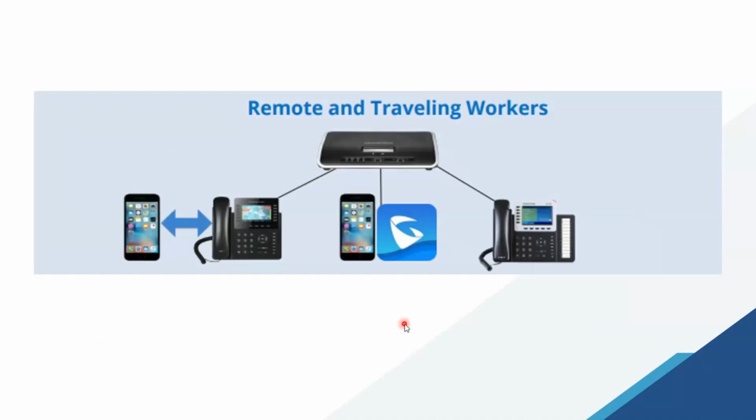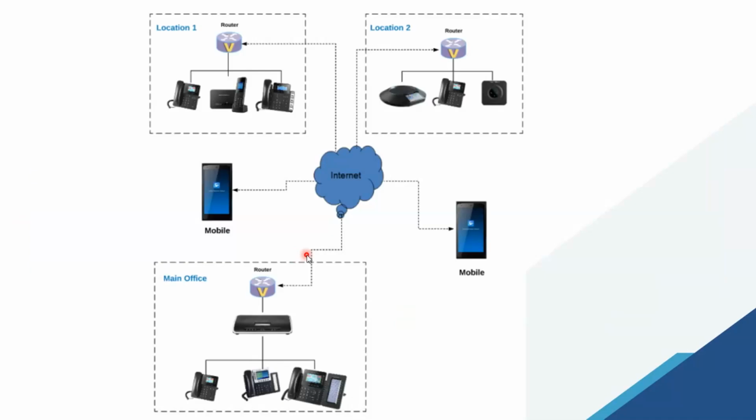And of course, our main agenda is for the remote and traveling workers. That's also possible. But how do we classify the remote extensions? Let's say this is your main office, wherein your PBX is installed and you have installed an IP phone there with a router connected to the internet. Let's say you have location 1. This is your home. You want to work from home. The only thing you need is the router that has access to the internet and an IP phone or DECT phones. You can communicate from your home to your office with no problem. That's how remote extension works.